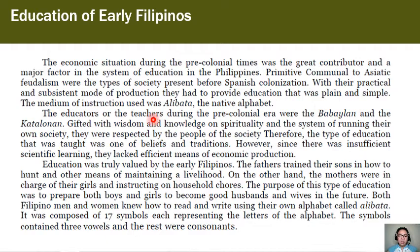Pag-aaralan ang native alphabet, which is Alibata. Tuturuan ng mga lalaki kung paano mangisda, to hunt for foods, to do these, you know, manly works. For women naman, syempre, to do the household works also. And there's this very prominent or a high impact role of women.